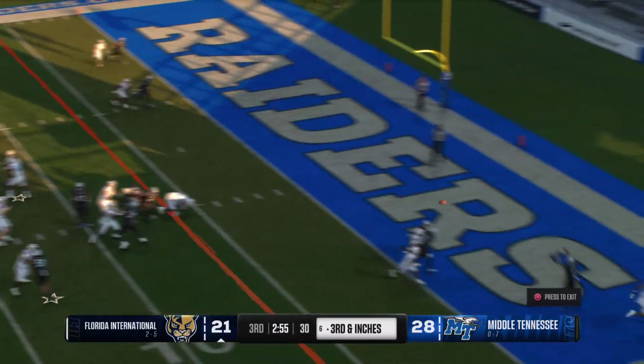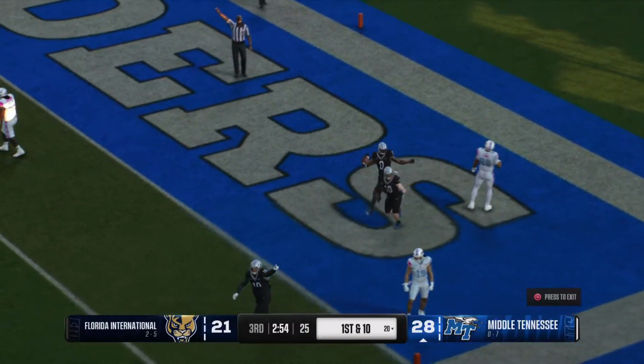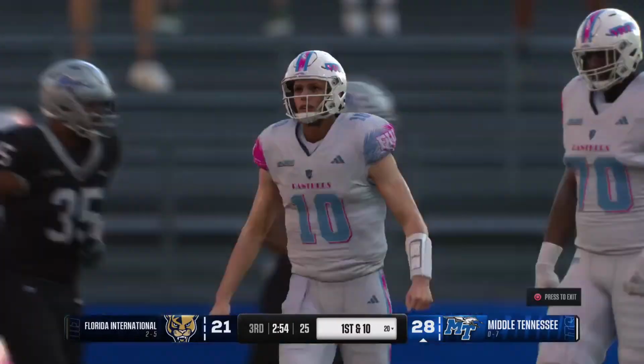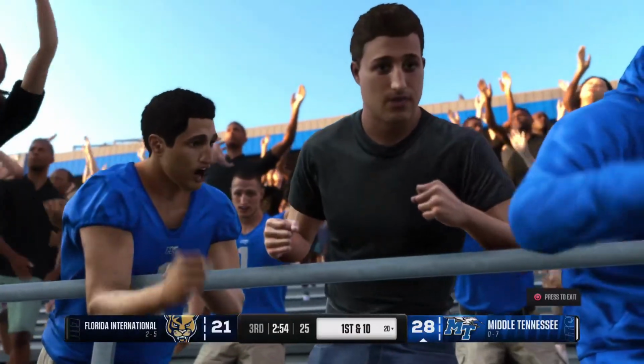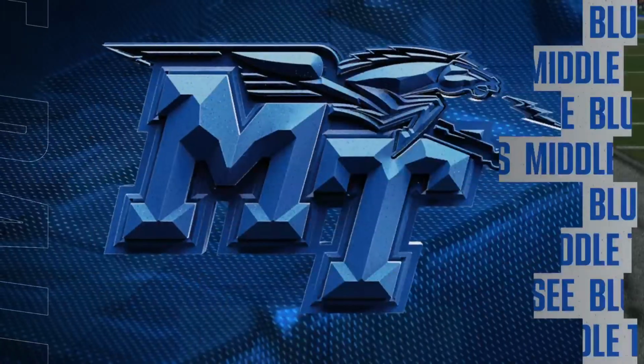On 3rd and short, they'll try to convert through the air. To the end zone, and it's picked off. What a nice catch by the defensive back. Listen, a lot of times you see DBs get in position to make plays, but there's a reason they play DB and not wide receiver. Great job finishing the interception, catching the ball, and making a big play.